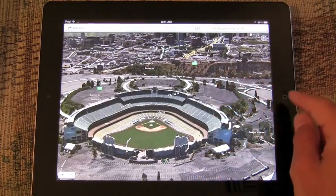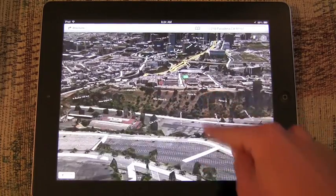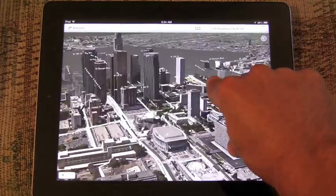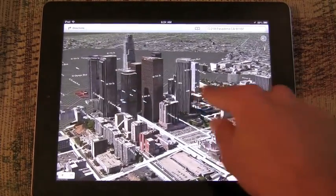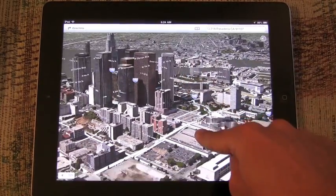to downtown LA again. And as you can see, the 3D depth and authentic nature really looks great on the iPad, and it's high resolution for the Retina display. And you really just got to kind of see this thing in action. Like right there, you can see the Walt Disney Concert Hall with its unique architectural design.